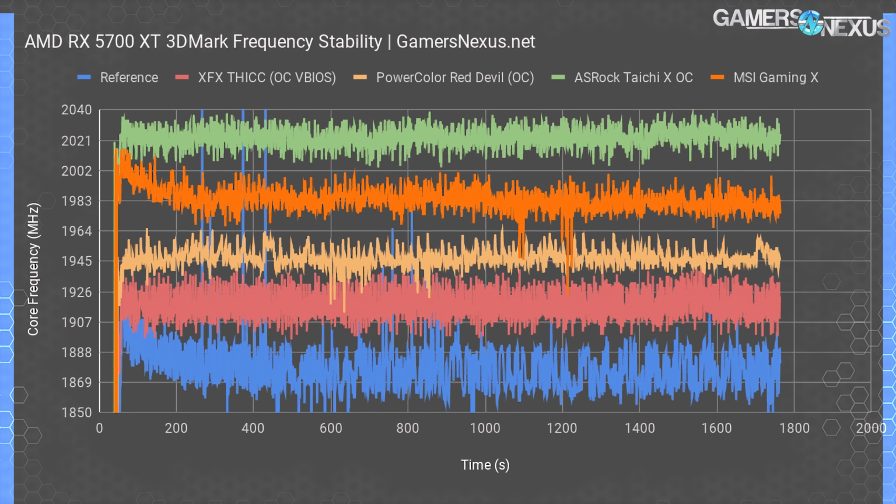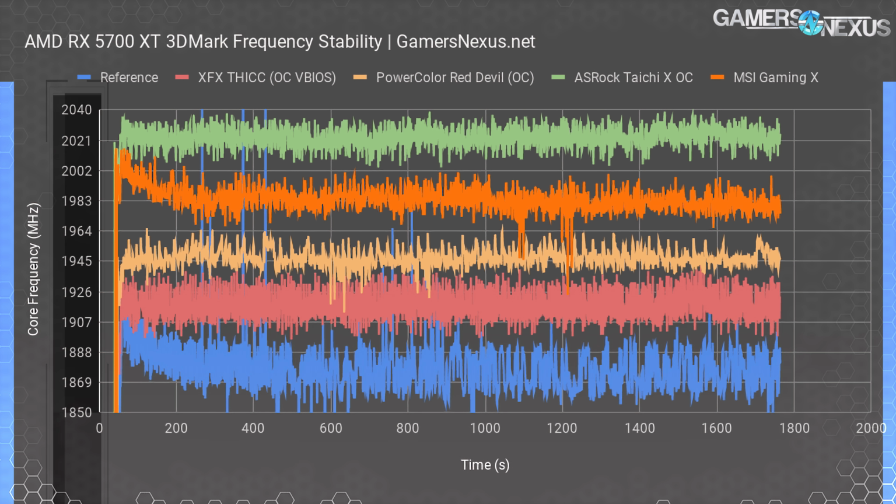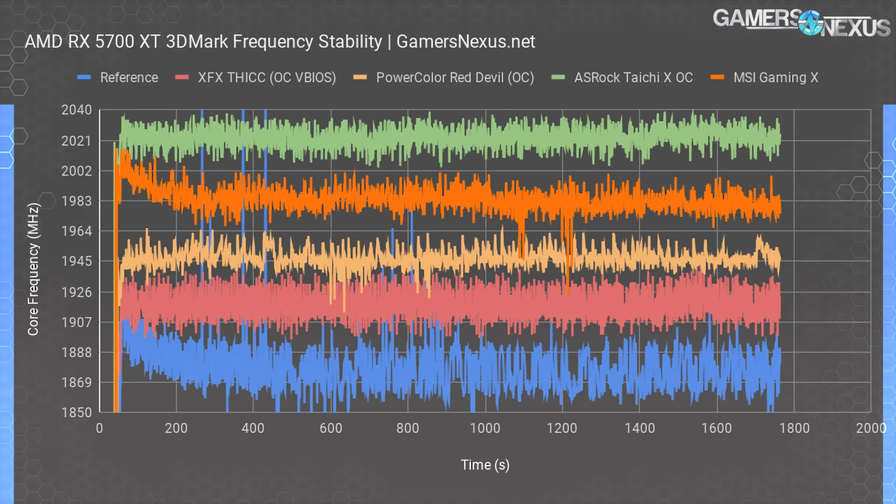Here's a super zoomed in look at some other cards. We can't fit them all, obviously, but it'll give you a good idea of the upper and lower limits. The Taichi X and its 230 watt VBIOS still hold the claim of being the highest out-of-box frequency in the 2020 MHz range and above everything else. MSI's Gaming X is next, then the Red Devil, then the Thick, and then the reference card.